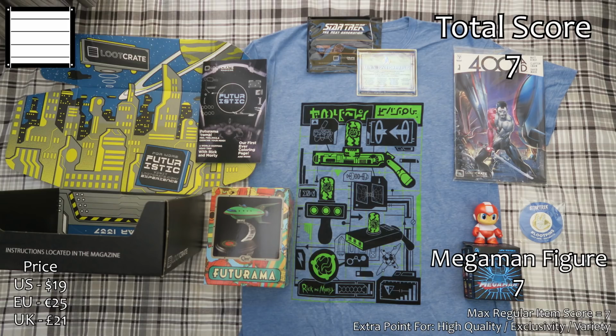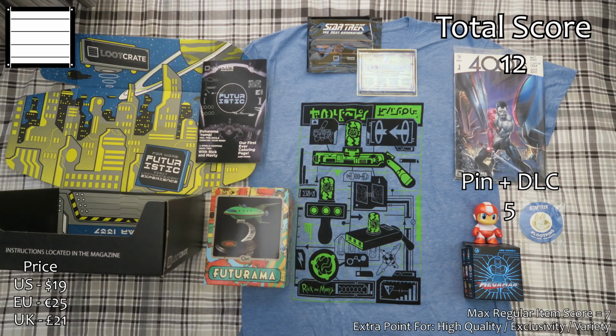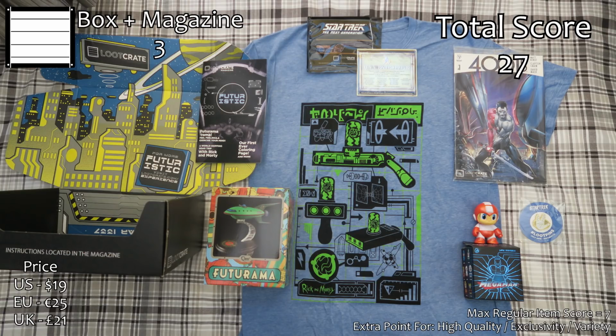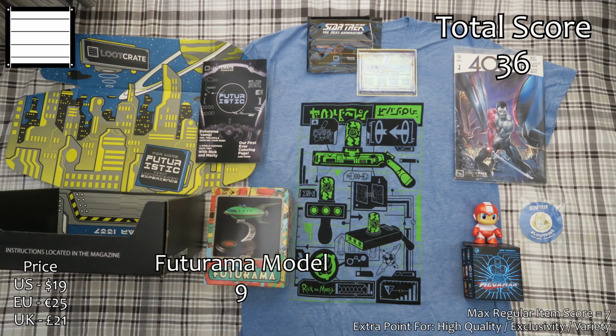Everybody got the exact same one, but it wasn't exclusive, so that was a good thing. And generally, the vast majority of things in these Loot Crate boxes are more likely to be exclusives than in the other boxes. I did give the box and the magazine an extra point because there were quite a few fun features in the magazine, and the box folded out to look like a proper hanger, which was a little bit extra. Normally it folds out to just be a box with a bit of design on it. So worthy of an extra point.